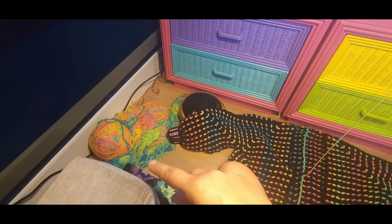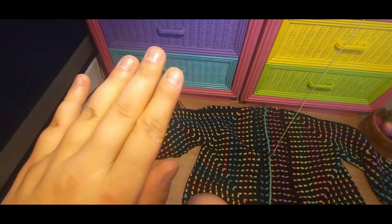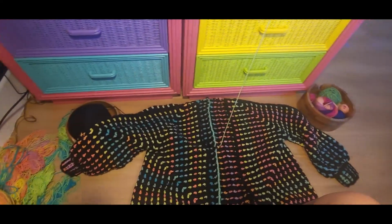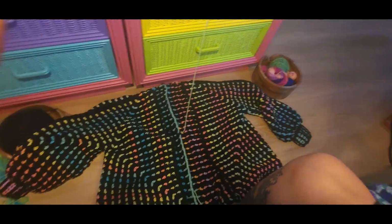But yeah, this side came out. We're not gonna talk about that, okay? Just cover that up. But so this is what this is looking like.